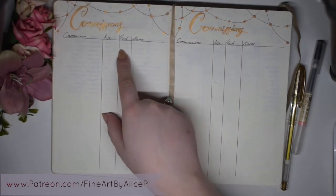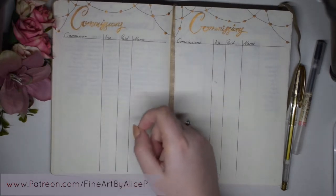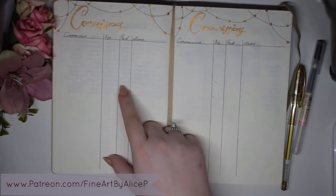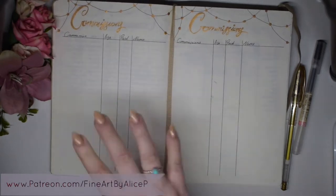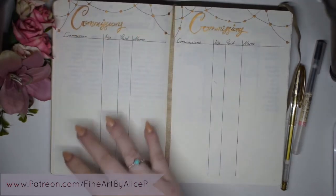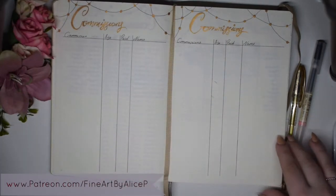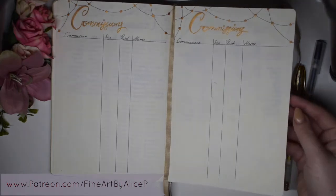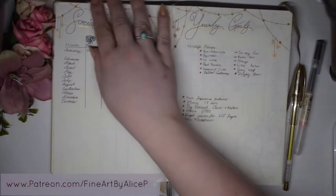So then I will put the size, and if they have paid, I will put a tick. If they have paid a deposit or they're paying in installments, I'll just make a little note of that so I can keep track, and then I will put my client's name down as well. So this is how I just book everyone in and keep track of who I have coming up for commissions. I have 78 booked in for this year, so I'm very busy.